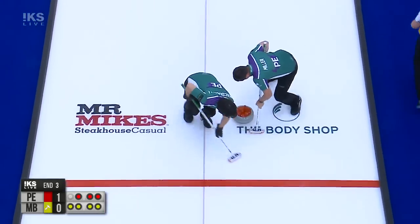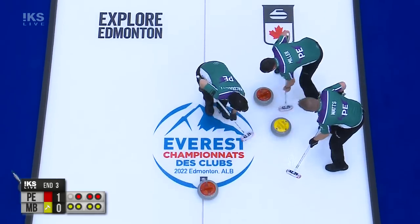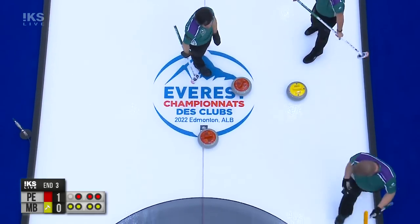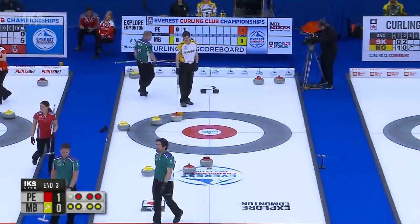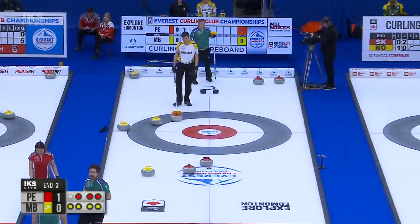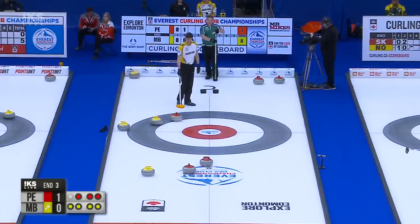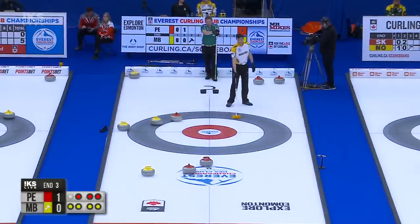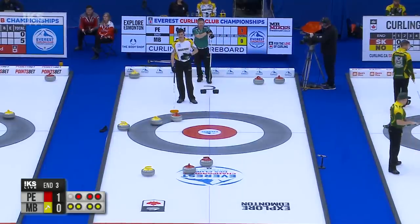This looks real tight. Roll it off. Terry looks like he got this one going maybe. They should have known that spot relatively well, watching Manitoba throw that twice earlier in the end. But just looks like he got it tight. And we talked earlier, I don't think our audio was working, but the differences between arena and curling club ice, and that's certainly one of them. You can't get something curling early on the arena ice, it'll make you look bad every time.